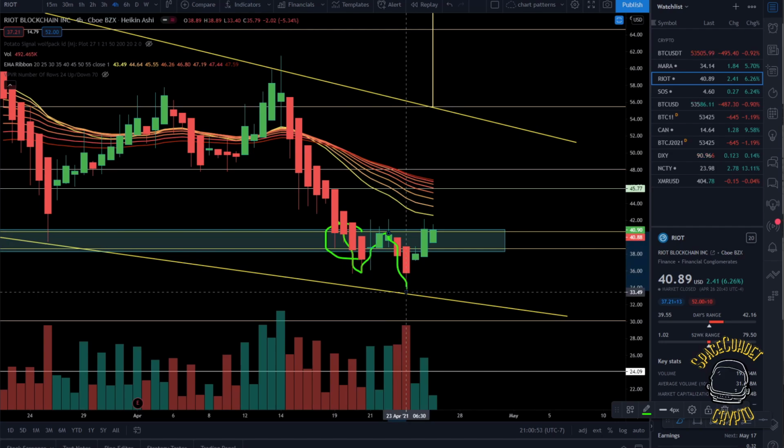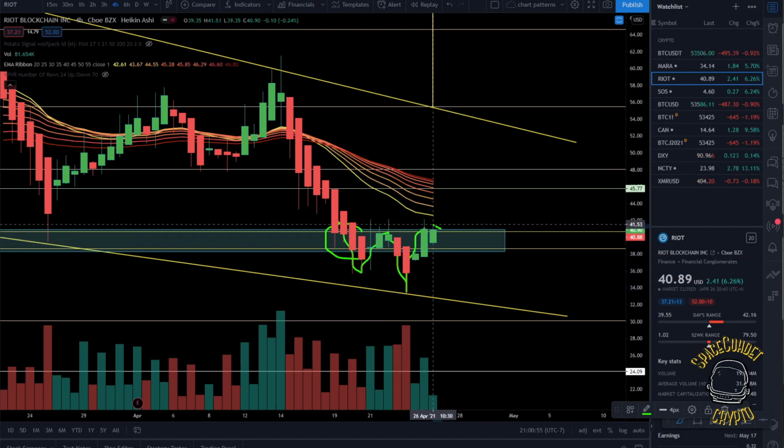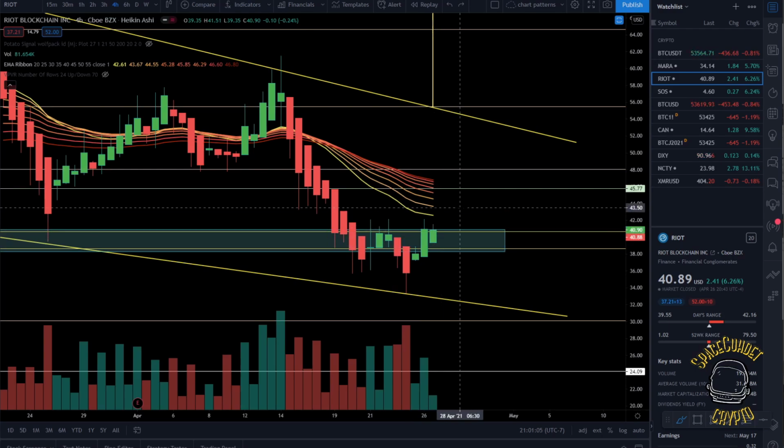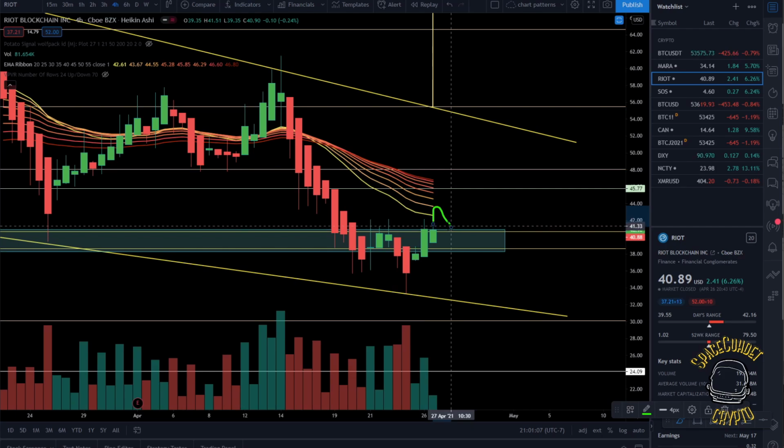But we did actually see it move towards the upside. So now we're still battling to regain this golden pocket area. But if we do find support here at the $41 mark, remember $41 is the place where we want to have that support, and then ultimately we do see some more resistance here at the $45 mark to $48 mark, along with this EMA ribbon.